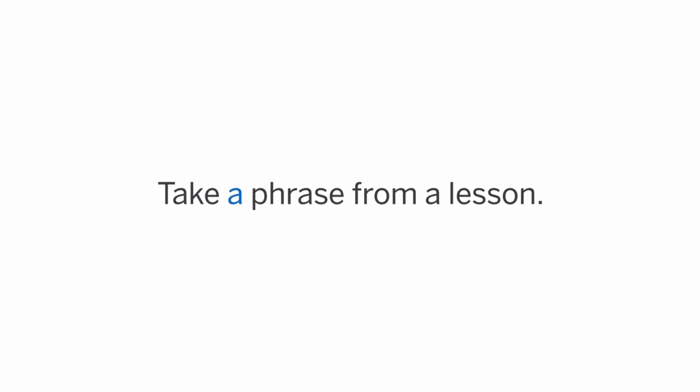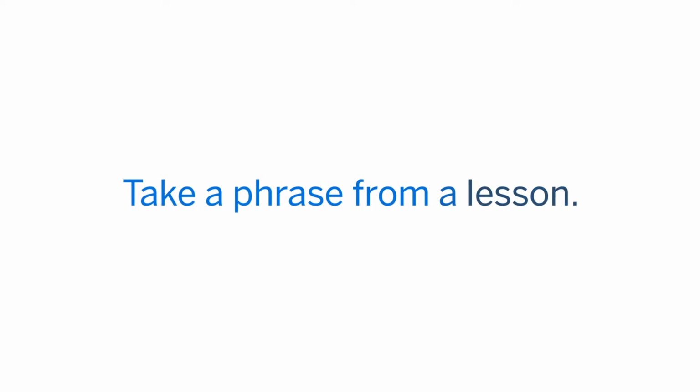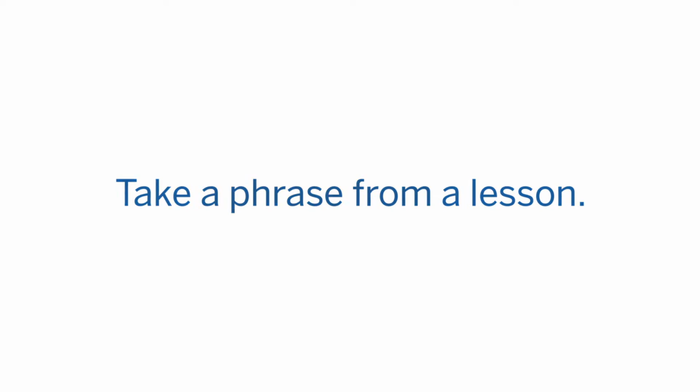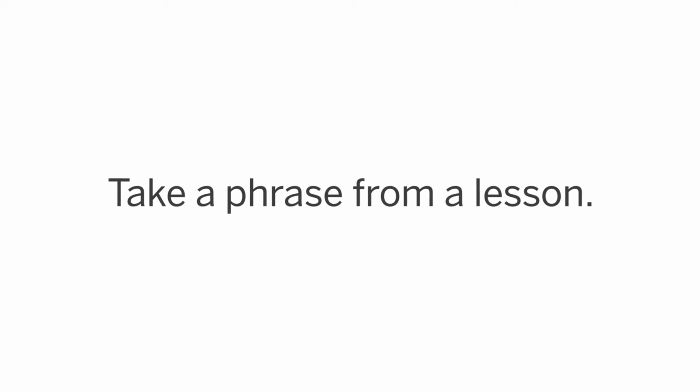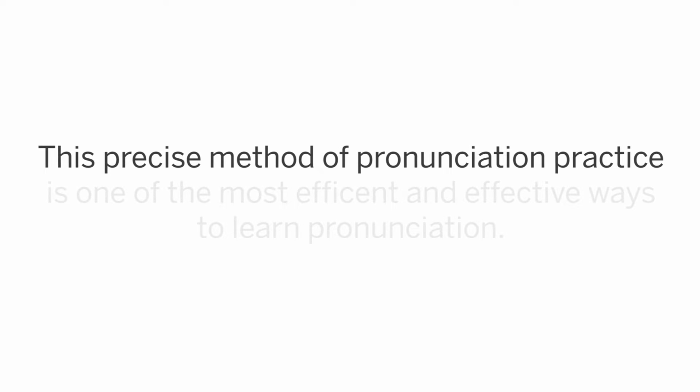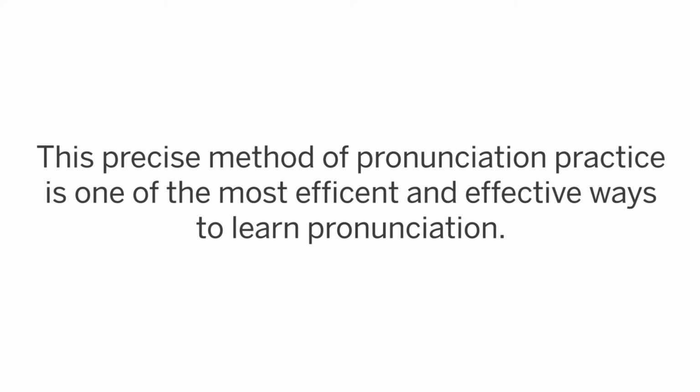Once you get the letters down, start listening to native audio and compare your pronunciation to the native speakers. Our language learning program's playback feature is a great way to accomplish this. Take a phrase from a lesson and start by practicing the individual words, playing the audio back at a slower speed and then again at a regular speed. After comparing your speech to the audio, combine the words to make complete phrases, imitating the intonation of the native speakers. This precise method of pronunciation practice is one of the most efficient and effective ways to learn pronunciation.